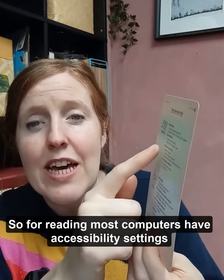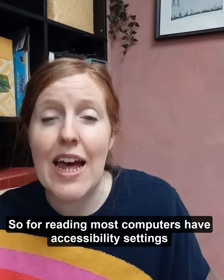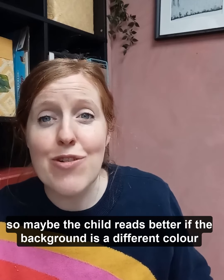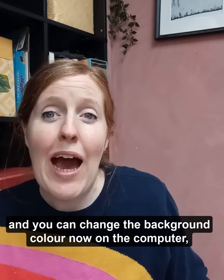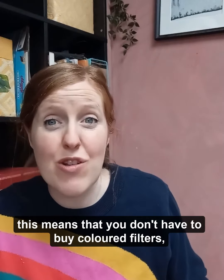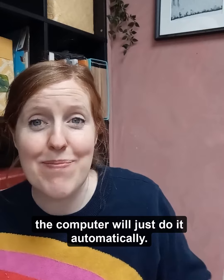So for reading, most computers have accessibility settings, and you can make changes to the computer screen. So maybe the child reads better if the background is a different colour, and you can change the background colour now on the computer. This means that you don't have to buy coloured filters. The computer will just do it automatically.